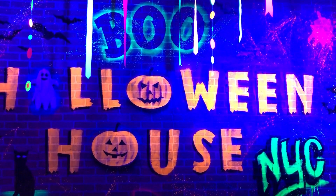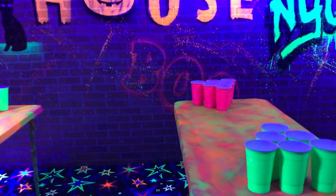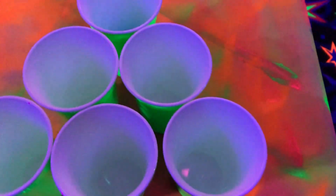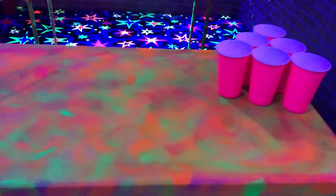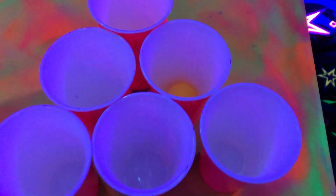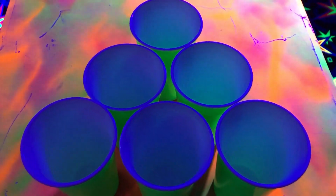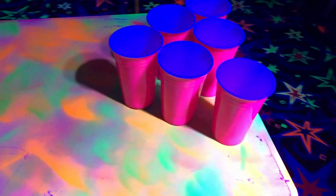This here is another gaming section, part of the Halloween house, where guests can play beer pong. There's no actual liquids inside of it, but it's just the fun aspect, imagination-wise. There's a ball here. So if you're by yourself, the staff will actually play with you. But if you're with a group, then you can play against each other.